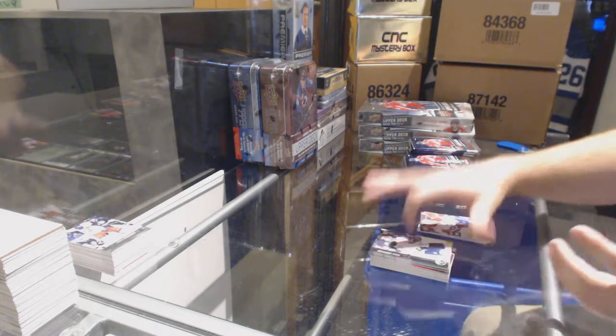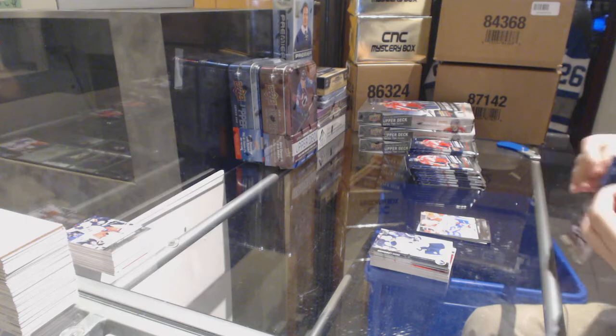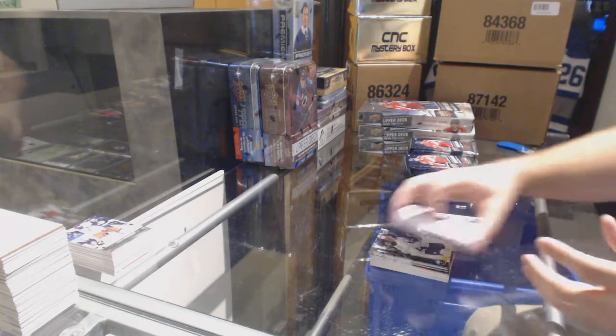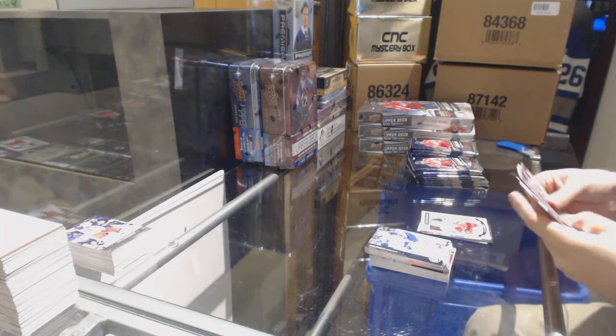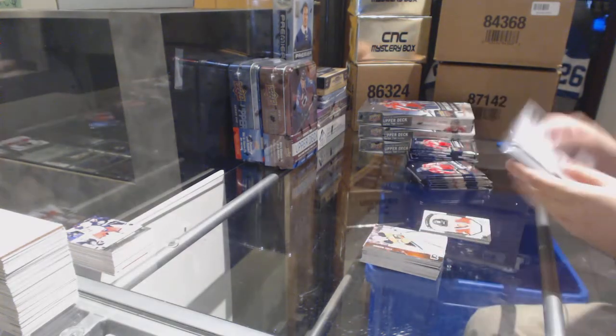Charles Hudon for the Montreal Canadiens, Young Guns. Is Crosby playing any of those Pittsburgh games? I wouldn't presume so. Larkin Marquee Rookie for the Red Wings. Panarin Portraits Rookie for the Hawks.